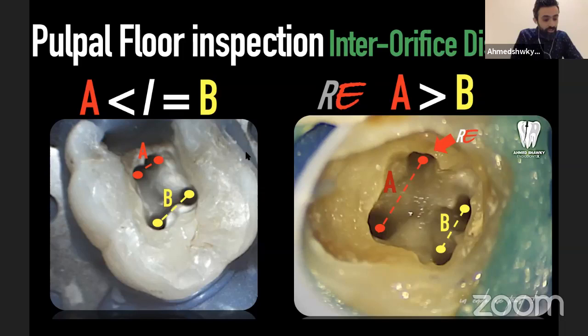What about Radix Entomolaris in upper molars? Radix Entomolaris is a supernumerary root in mandibular permanent molars only. There is no Radix Entomolaris in maxillary molars. No Radix Entomolaris in the upper arch.